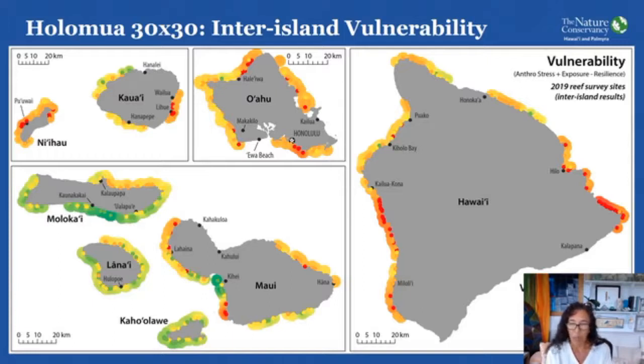So for example, one of those areas is the west coast of Hawai'i Island, here on the right, where we are working with more than 20 communities along the coast to improve nearshore management. While this area appears highly vulnerable, remember that vulnerability includes human impacts as well as climate impacts and biological characteristics. So in some cases, we may be able to reduce vulnerability by addressing local stressors. We'll just need to identify specific strategies to address what makes these areas more vulnerable.